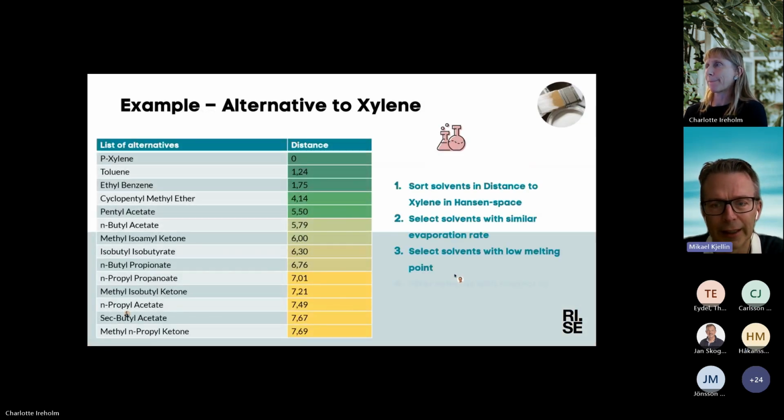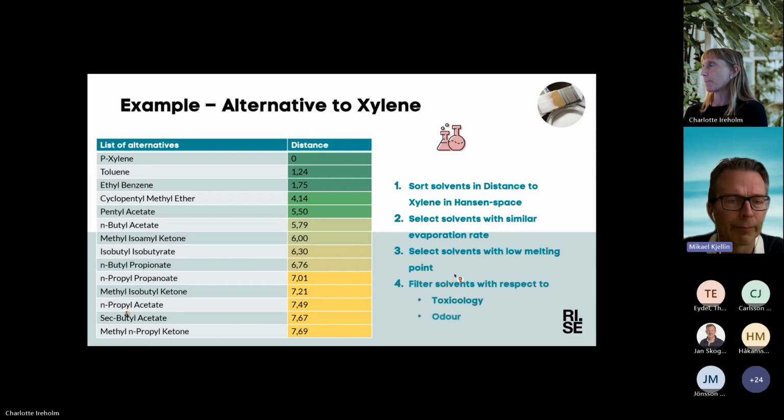So this is just a little example called xylene. The Hansen program is loaded with thousands of solvents. Some of them, of course, you can take away immediately if they're chlorinated or brominated or something like that. But in principle, from the program, you get the distance in Hansen space from xylene, if xylene is what you want to replace. So the distance from xylene to xylene is of course 0, and then there's a decreasing match, an increasing distance in Hansen space.